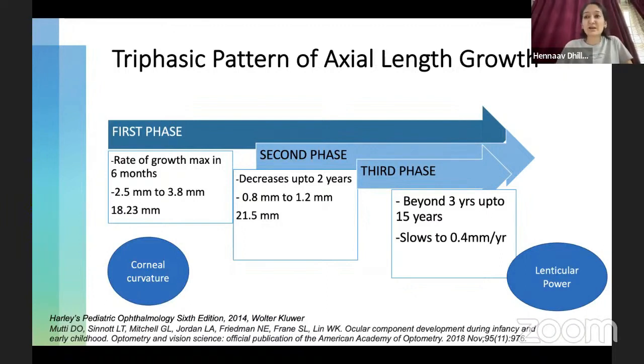In the second phase, the rate of axial length growth reduces to about 0.8 to 1.2 millimeters, leading to growth to about 21.5 millimeters. Beyond 3 years of life, it really slows down, along with corneal curvature flattening. Children are born with really steep corneas, about 52 diopters of corneal power, which rapidly reduces in the first year of life. The lenticular power also rapidly reduces in the first year of life.